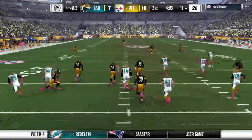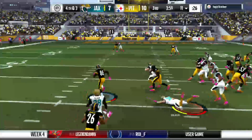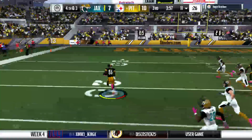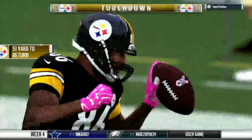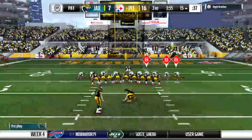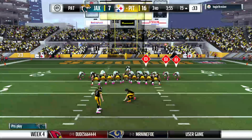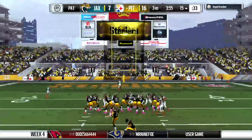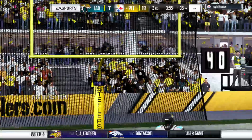He gets this one away, and boy, it's another boomer. He'll take it a few steps in front of the 50. And into the end zone. Touchdown, Pittsburgh. Their dangerous wide receiver. His first touchdown on the year. And the Steelers find a way to stretch their lead. It's good to make it 17-7.